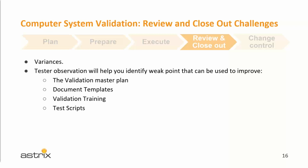So review those observations. This can help you improve different things, like the validation master plan that will be used once you enter in change control mode, right? The different deliverables, like templates, right? Validation training as well, and even minor improvements of your test scripts.